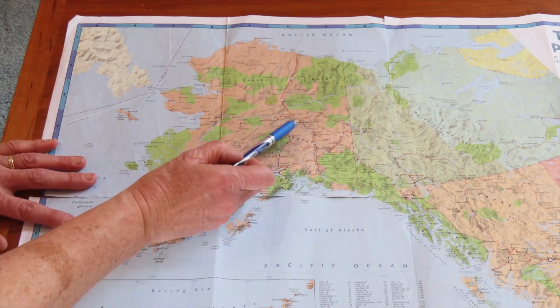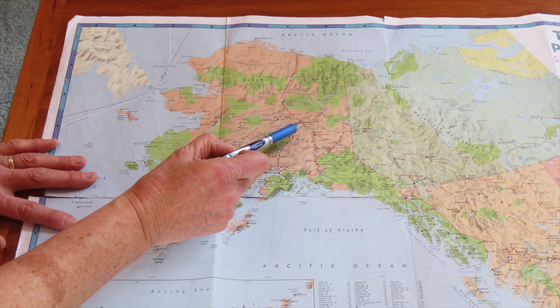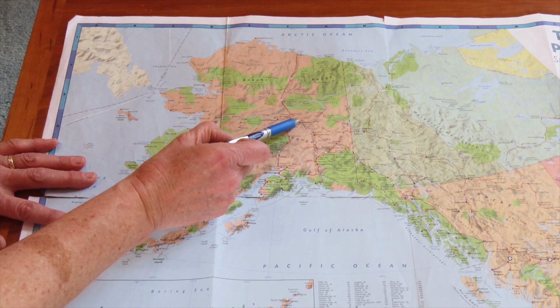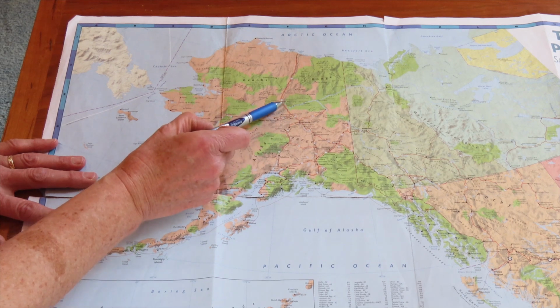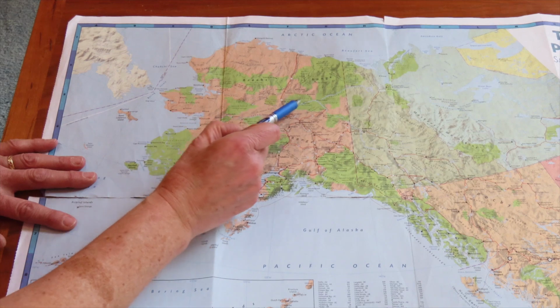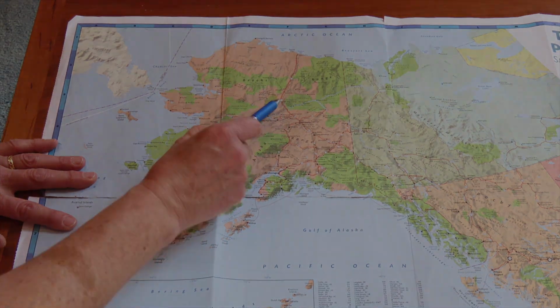The first day we were there, we took an Arctic Circle tour. It was a tour bus that took us all the way up to, I think it's before you get to Cold Foot, right here. Oh, it's right here on the map, the Arctic Circle.